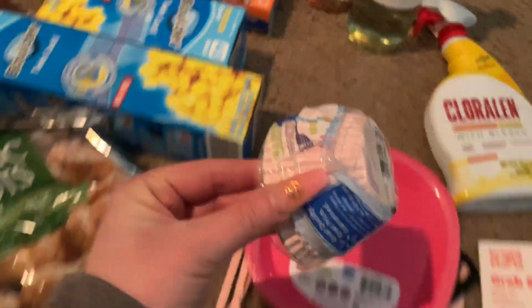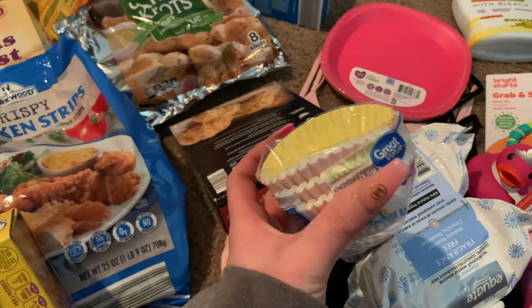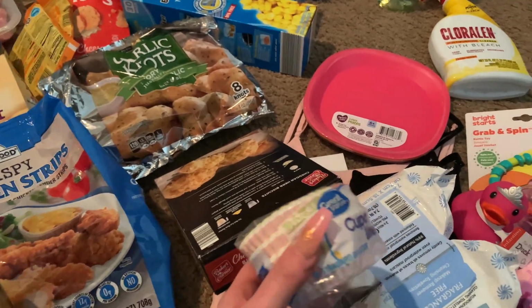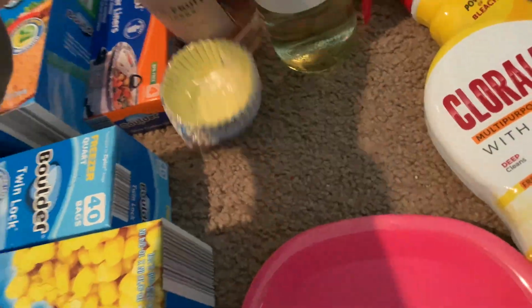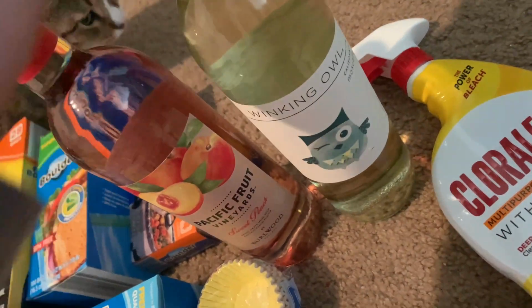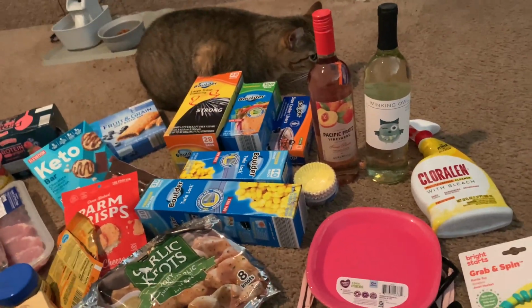I did get some muffin cups for a dessert that I'm going to be making this weekend, which I'm actually going to be sharing with you guys, like a Valentine's Day hair and makeup tutorial, as well as a dinner that I'm going to be making that's like restaurant style. And of course I had to pick up the $2.95 wine, the sweet peach, and the Moscato. I know that this one will be better. I should have got the pineapple wine. I heard that stuff is so good.